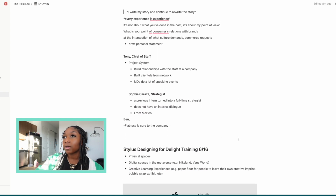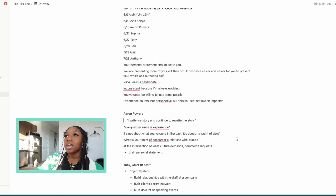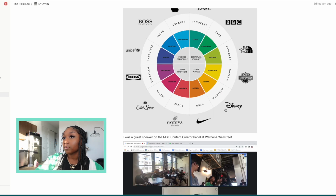I also kept track of all of the one-on-ones that I did and the coffee walks that I had, and all of the little pointers that they gave to me, and this has definitely helped me. It's really just a great way to journal your experience and also your professional development, and I encourage all of you to do it. So yeah, that's the tour of my Notion. Hopefully that's helpful to somebody.